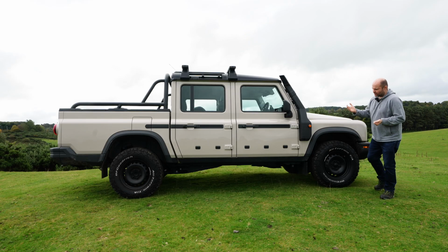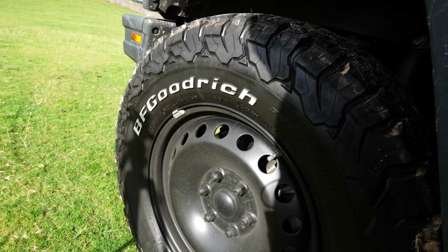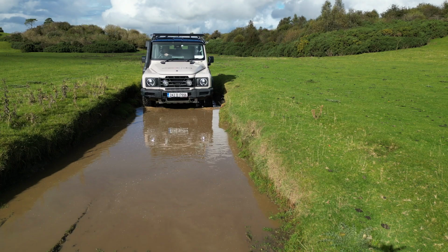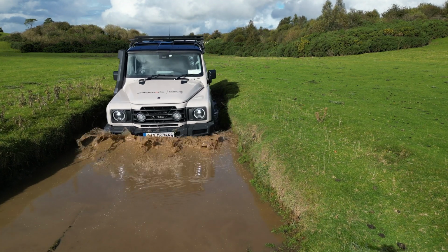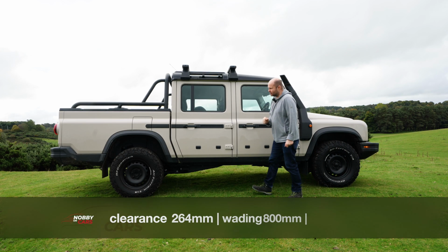This Quartermaster version is sitting on Goodrich tyres. We have a snorkel, not necessarily from a wading point of view, but just keeping all the dust and dirt that might be ingested lower down, depending on where you're bringing this vehicle.